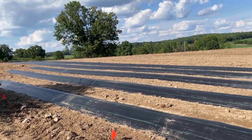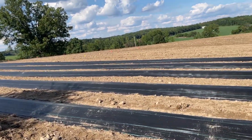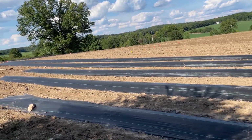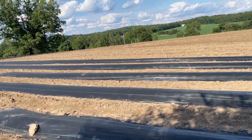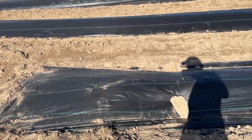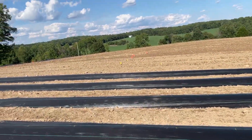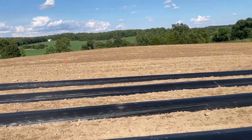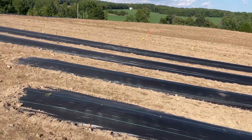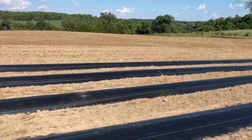It's been a long, hard day. Still not done yet. I got at least 2 more rows of weed fabric to throw down. The hard part about it is pulling the dirt over and covering up, because it's just manual with like a pickaxe or a mattock. It's just hard.